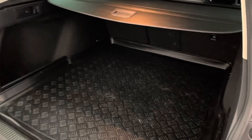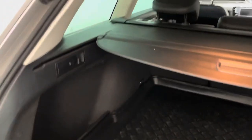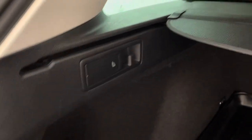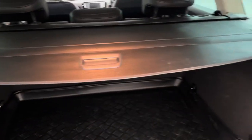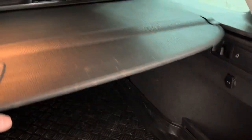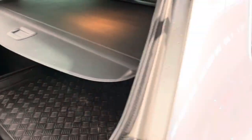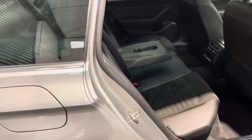So one of the class leading estates on the market, really big boot space. You've got obviously the handle there that actually releases the seat so that you can get full load through the vehicle. And then you've got your parcel shelf that obviously covers up, gives you the sort of privacy of what's being kept in the boot so that people can't see in. And then just take you into the back seats.